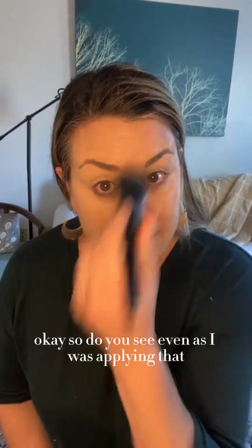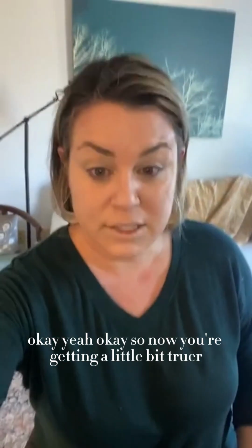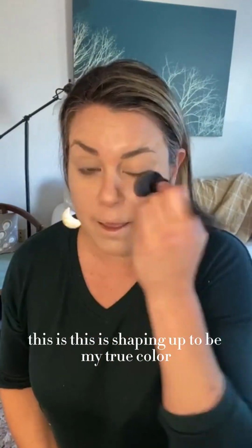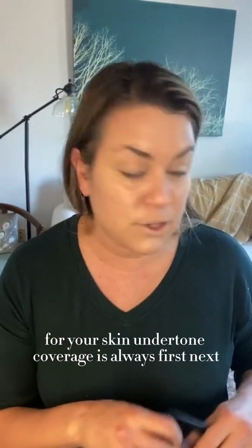Okay, so do you see, even as I was applying that, you know what's not helping too? This light is super warm. Let me change that. Maybe that's a little better. No, it's off. Okay, yeah. Now you're getting a little bit truer color. This is shaping up to be my true color. So matte formula for your skin tone and skin undertone. Coverage is always first.